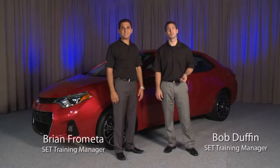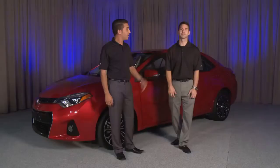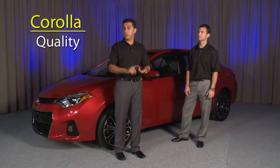The Corolla's heritage began when it was introduced in the United States back in 1968. And since then, we've seen 11 generations and over 40 million vehicles sold worldwide, making the Corolla the #1 selling nameplate in the world ever. That's right, Bob. For years, a Corolla has been synonymous for quality, durability, and reliability, but never for style until now. It's bigger, it's better, and packs more value than ever before. Come take a closer look.